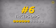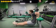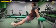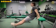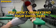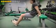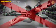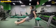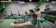Number 6. Tricep dips. Tricep dips won't give you the shoulder injury that many people fear if you do them the right way. Keep your torso and butt close to the bench, step, or chair you're working out on. This way you won't overextend your shoulders. It's okay to bend your knees a bit if you can't do it with straight legs, but don't try to make things easier by moving further from the base. Go down, bending at the elbow, and move back up, contracting the triceps to make them work hard.